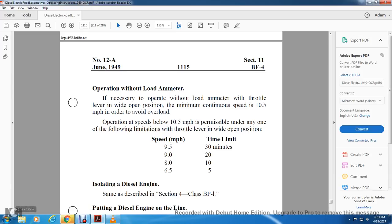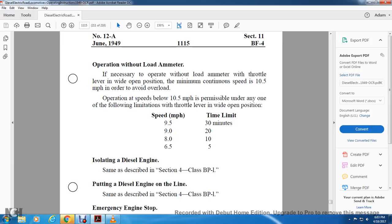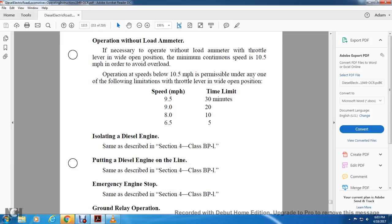Isolating a diesel engine, same as described in Section 4, Class B1. Putting the diesel engine in the line, same as described in Section 4, Class B1. Emergency engine stop, same as described in Section 4, Class B1.